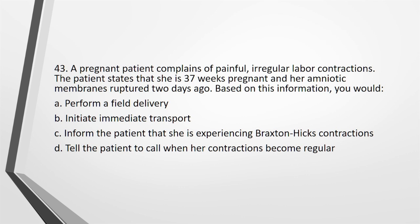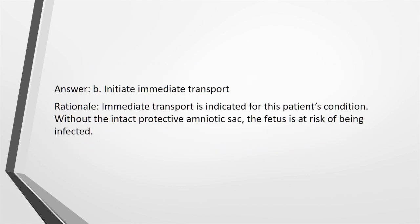43. A pregnant patient complains of painful, irregular labor contractions. The patient states that she is 37 weeks pregnant and her amniotic membranes ruptured 2 days ago. Based on this information, you would: A. Perform a field delivery. B. Initiate immediate transport. C. Inform the patient that she is experiencing Braxton Hicks contractions. D. Tell the patient to call when her contractions become regular. Answer: B. Initiate immediate transport. Rationale: immediate transport is indicated for this patient's condition. Without the intact protective amniotic sac, the fetus is at risk of being infected.